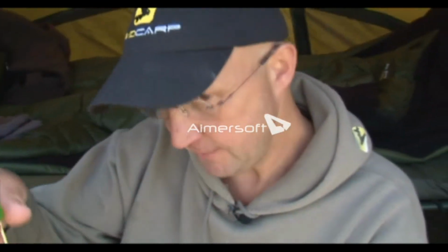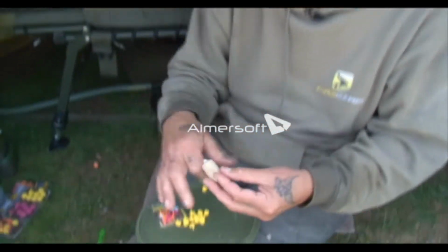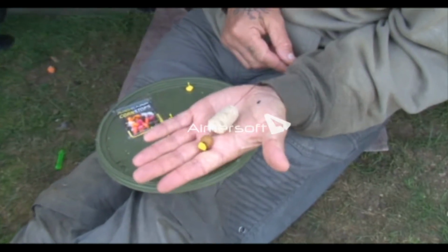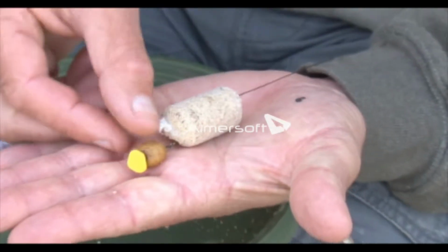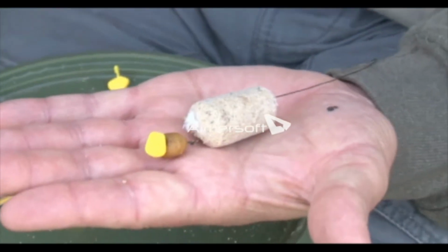To finish this rig, we're adding a nice little bag of boilie crumb. Stops it tangling, lovely little puff of attraction around it as it is on the lake bed. And again, look how bright that is. What a lovely little product, safe as houses, laying on the lake bed waiting for that carp.